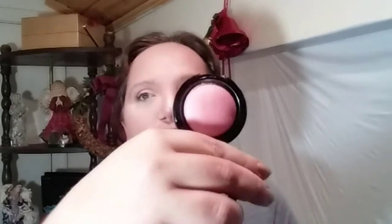Now, on the lid today, I have this right here. This is the Dirty Little Secret highlighter. Baked highlighter, to be exact. It's in Bellissima. That's what it says right there. I got this off of Top Hatter a while back. Let me show you what it looks like there. It's really gorgeous. That's what I have on my eyelid as well as a highlight on my cheeks. I'll show you what it looks like just swatched. That's on my actual finger right there.